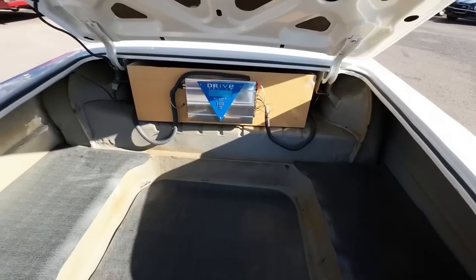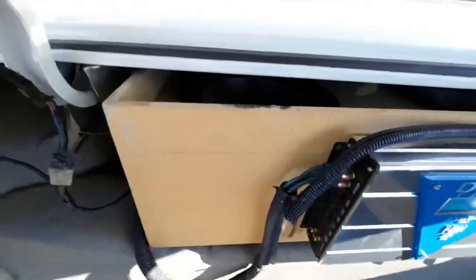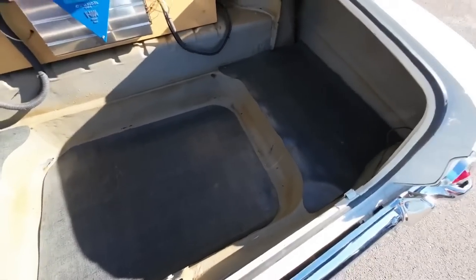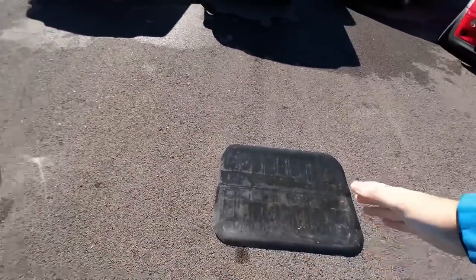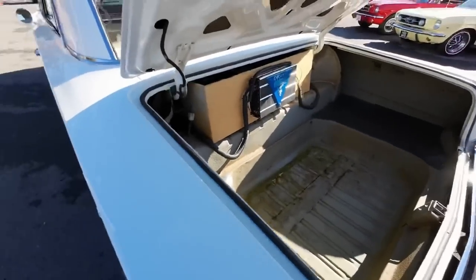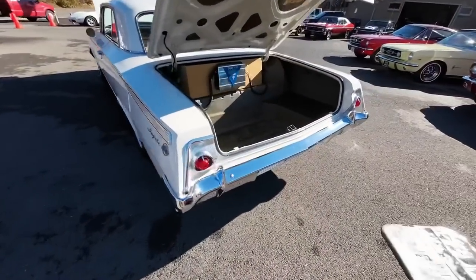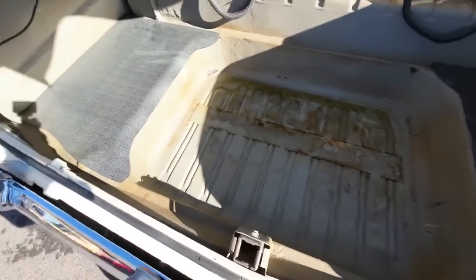In the trunk, it looks like 12s, 212s, and some MTX audio sub box. It's like some mats. Got some moisture under here. It rained all night. When I got back to the lot, when I made the first part of this video, it was fine, but as soon as I got back to the lot, it started sprinkling, and it didn't stop raining until this morning. So yeah, it does leak a little bit.